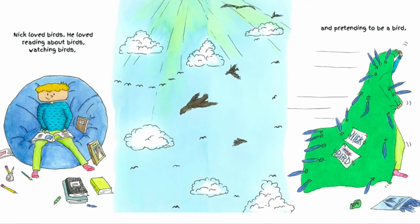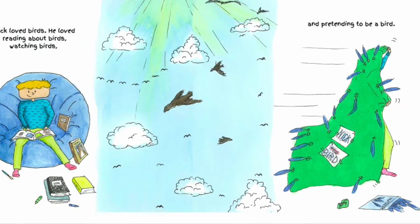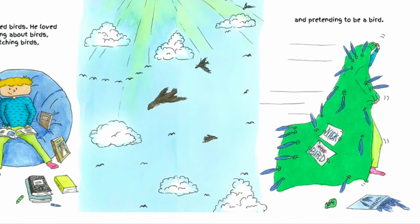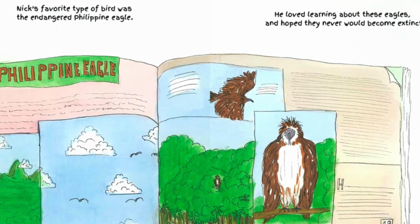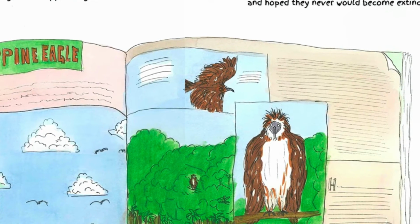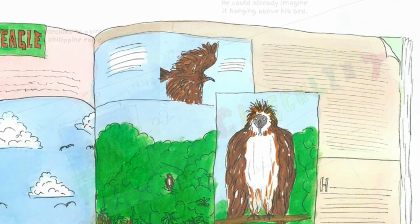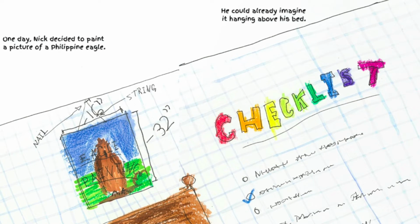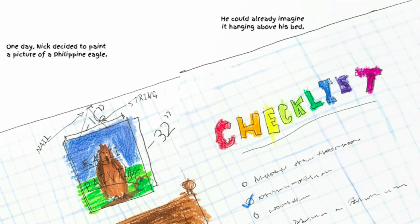Nick loved birds. He loved reading about birds, watching birds, and pretending to be a bird. Nick's favorite type of bird was the endangered Philippine eagle. He loved learning about these eagles and hoping they never would become extinct. One day, Nick decided to paint a picture of a Philippine eagle. He could already imagine it hanging above his bed.